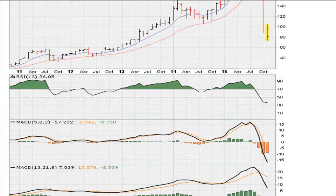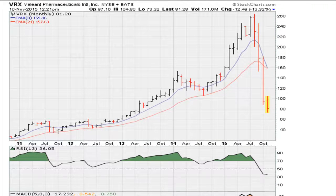and that confirmation here in the last couple of months also coincided with the MACD moving to fresh 3-year lows, another major sell signal there, and also the MACD moving below zero for the first time in many years. So I think that was, to me, the biggest sell signal.